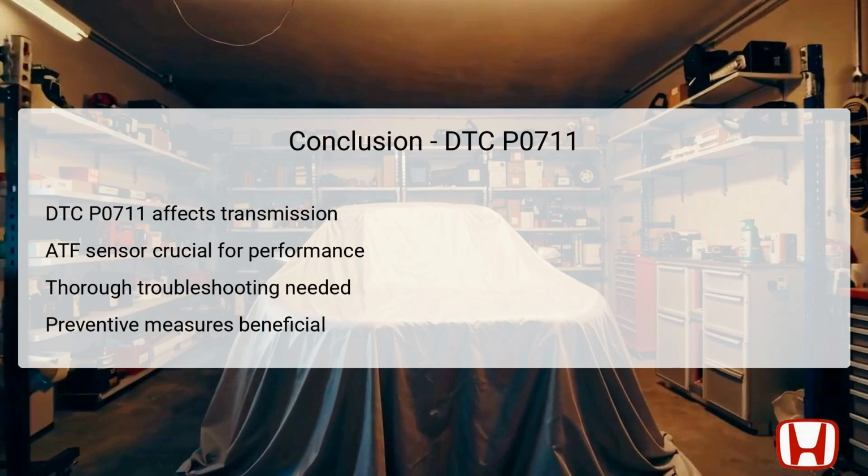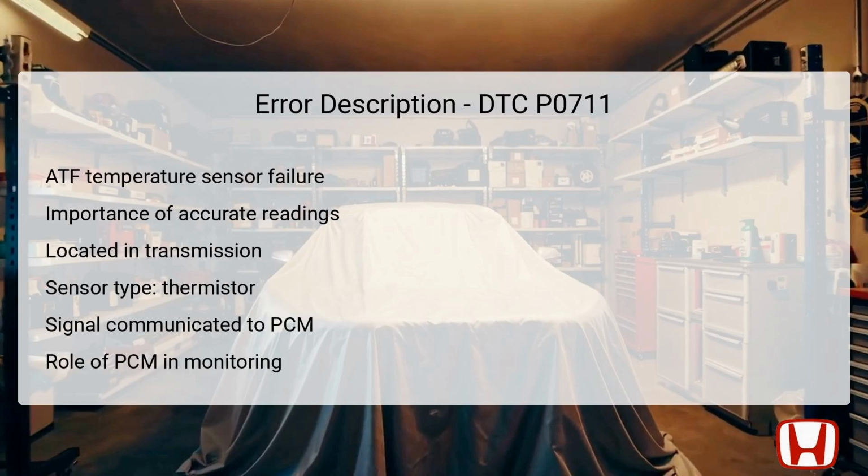their Honda Accord. The DTC P0711 indicates a failure in the ATF temperature sensor, which operates as a thermistor, changing resistance based on the temperature of the automatic transmission fluid. The sensor is usually located within or near the transmission assembly, enabling it to monitor the fluid temperature effectively.